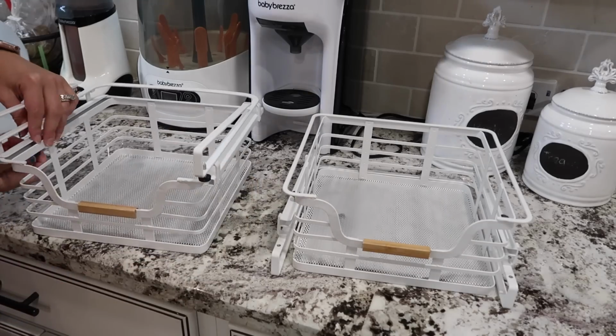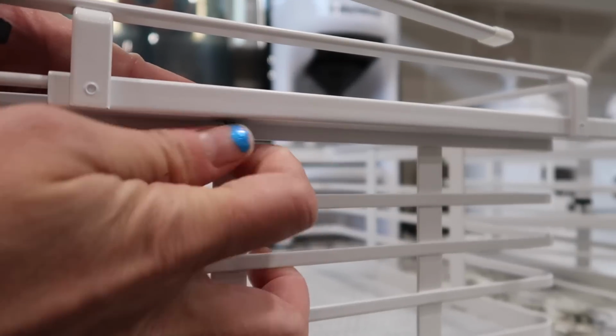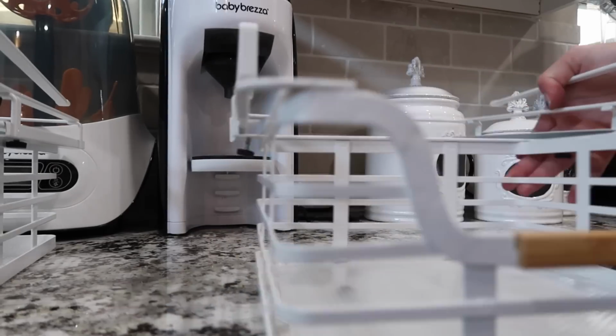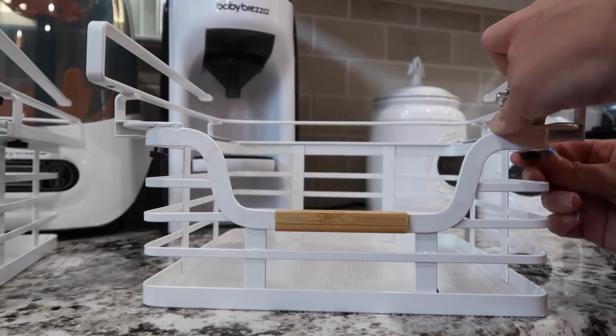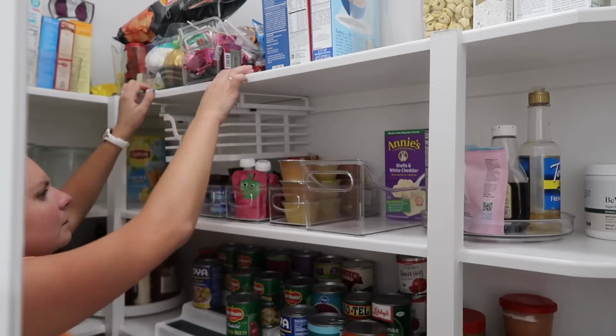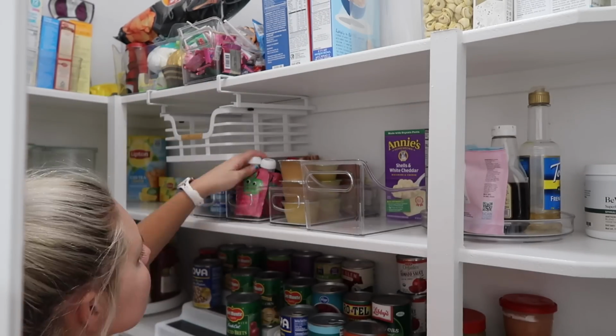And I know that this seems obvious and common sense, but I promise you it's so easy to get caught up in maybe the way I organize, or the way Pinterest organizes, or the way you see someone else organize on TV or whatever the case may be. And you think that it has to be perfect the first go around and you need to spend $200 on all these products the first go around. It does not. So just keep that in mind.